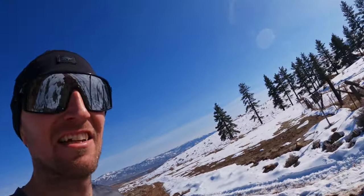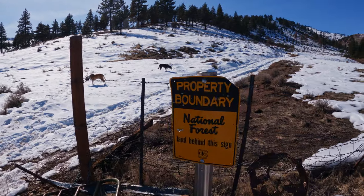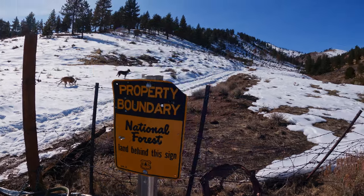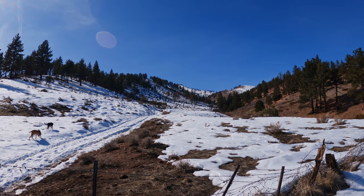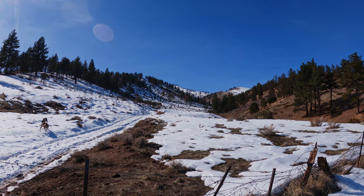Anyways, made it to the National Forest, and as you can see, well, maybe you can see, quite a bit of snow still. Yeah, still quite a bit of snow. Not really worth the risk of going up any further. I mean, I was only trying to get 5 miles, 6 miles at the most, so I would have only really gone a little further. Yeah, gonna turn around here.